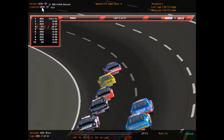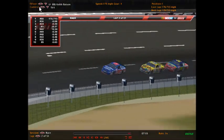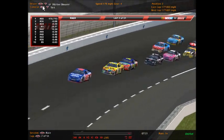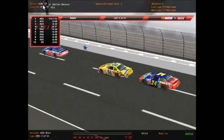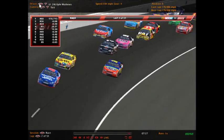And you saw on the speedometer right there on Batson's car, 200 miles per hour, in turn number 1. 176.7 miles per hour. And that's why I said this track is very, very fast.